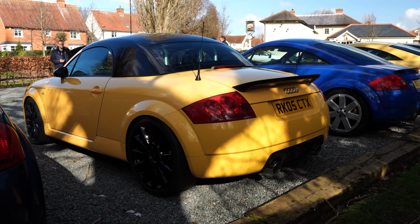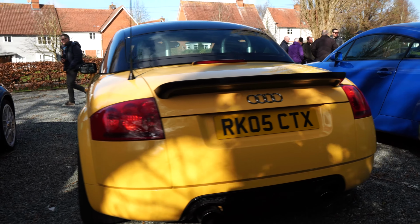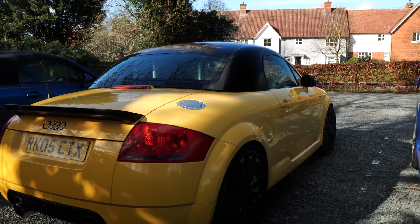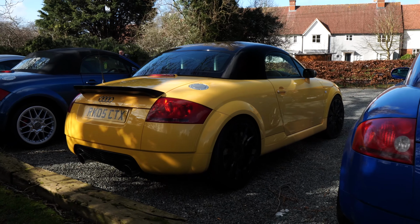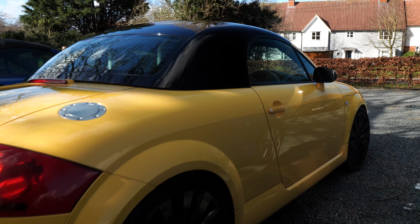Let's have a little look around Jason's. So then you've got Jason's V6. This has got quite a few tricky bits. It's a combination of the yellow and the black. He has also got a Scorpion exhaust, which for a V6 you need to have. Release some of that lovely sound. Yeah, so he's got black roof, black wheels, black mirror covers. It just gives you that nice contrast off the yellow.